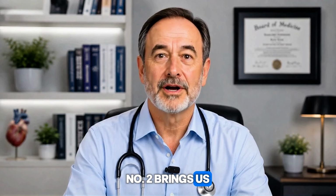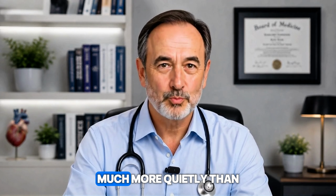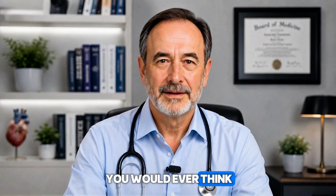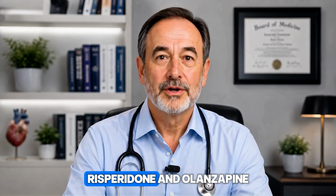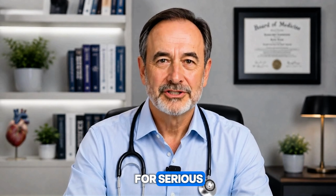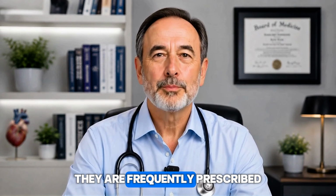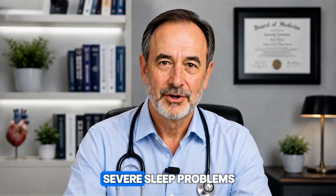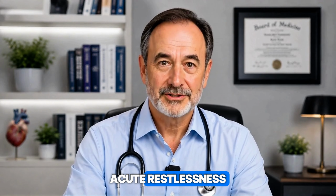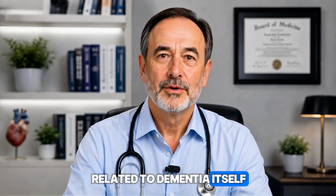Number 2 brings us to antipsychotic medications, which are prescribed much more quietly than you would ever think. This includes drugs like quetiapine, risperidone, and olanzapine. While they were developed for serious psychiatric conditions like schizophrenia, today they are frequently prescribed off-label to seniors at low doses for severe sleep problems, acute restlessness, or the intense agitation related to dementia itself.